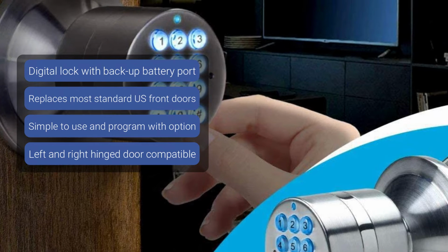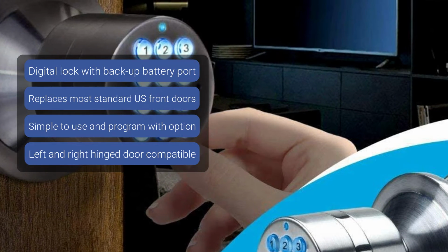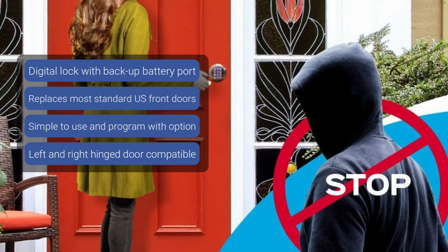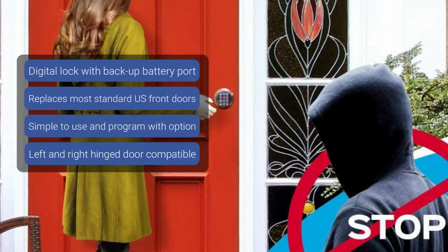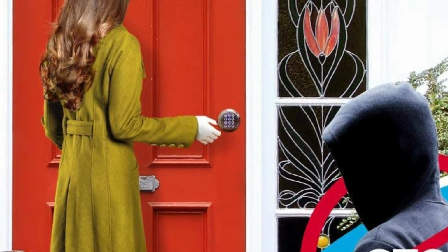A screwdriver and a few spare minutes are all that is required to have your Turbo Lock Keyless Entry system up and running. Never worry about getting locked out of your home again. You can set the keypad to operate with multiple codes for different users, up to 10 in total. One master code, a separate passage code, as well as 8 individual user codes for friends, family, or colleagues.